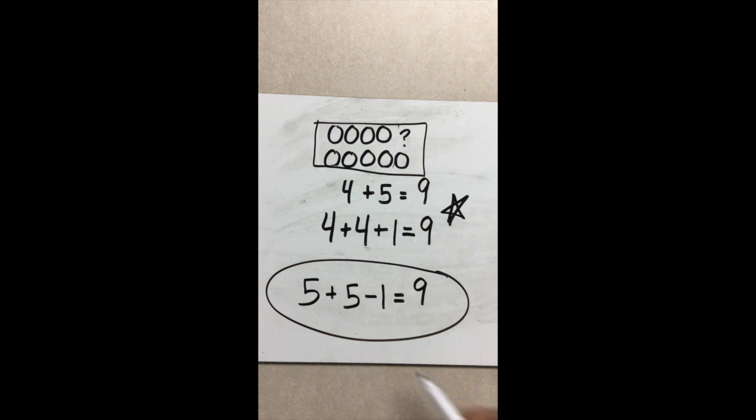Now, in your math book, you might see one like this. That's why I wanted to make sure I had shown you an example. So just try your best. But if you are picking the strategy to solve with, you pick the one that works for you.